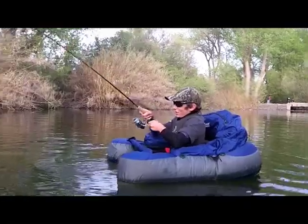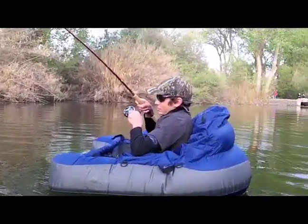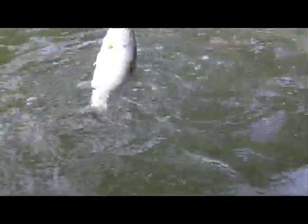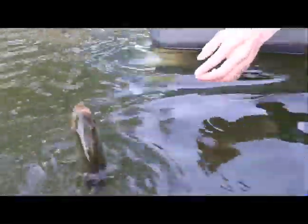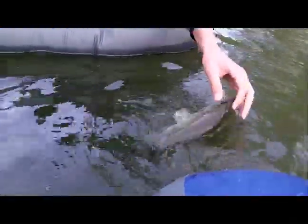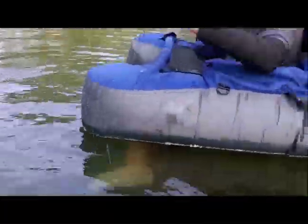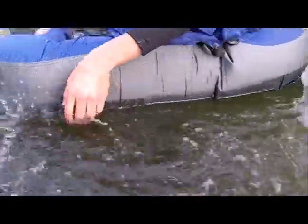Got one. Having a great day. This is his third fish today. Land this bad boy. Want me to grab him? I got it. Grab him. Oh, man. Grab that puppy. Here, if I can, you want me to grab him? Yeah, if you can. It's right under you. Not quite yet.